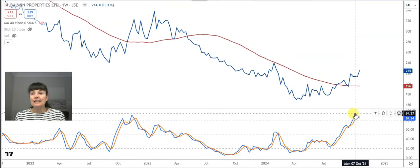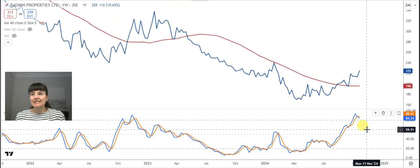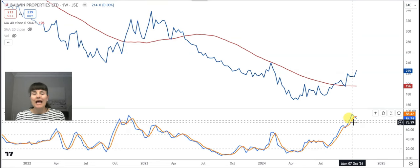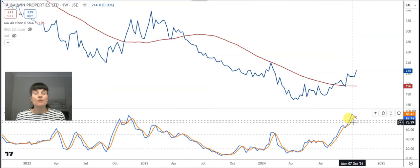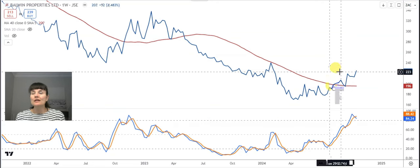Yes, the share is extremely overbought. My stochastic is sitting on an 84 and I've got a negative divergence. That blue line, the %K line, has broken downwards through the orange line, which means the probability for a pullback has increased, right? However, look at my line graph.